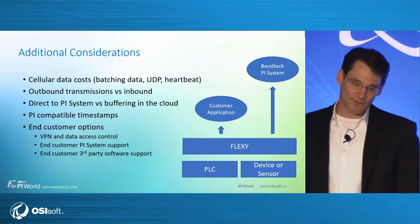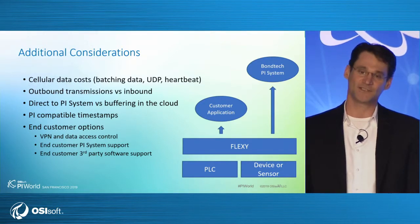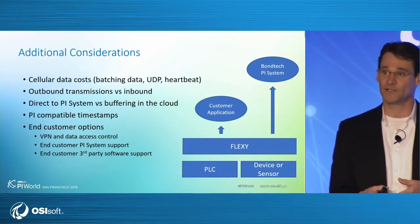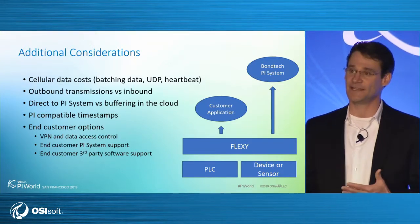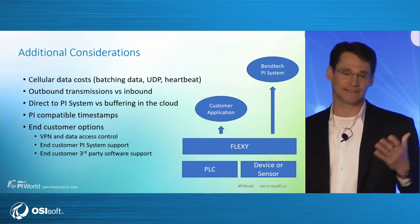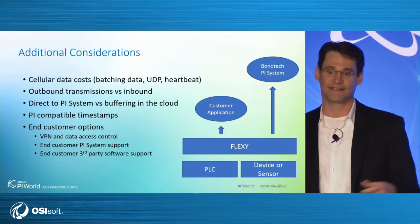So some additional considerations when you're building a system like this. Cellular data costs can obviously be an issue. You want to make sure that the system has the potential to batch data. If you can accumulate data over a period of time, it can lower your overhead considerably and reduce your cellular costs. You may want to consider transitioning from TCP connections to UDP connections. The UDP connections, again, reduce your overhead by about 50%. And then heartbeat functionality is something you'll need to think about depending on how often your device is sending data. Do you want to have a keep alive message that's guaranteeing that the connection is there at all times?